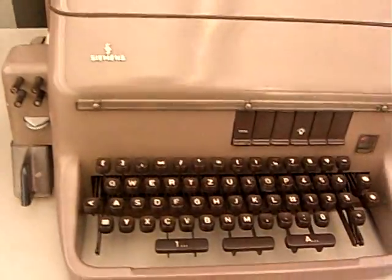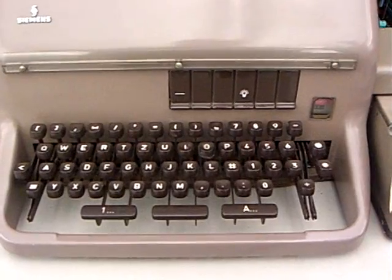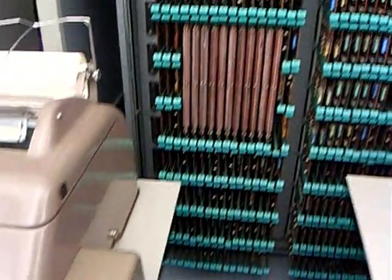Konrad Zuse, only in the last few years, has been recognized for his contributions, but again, because of his political history, many historians were loath to recognize what he had done in the computing world.